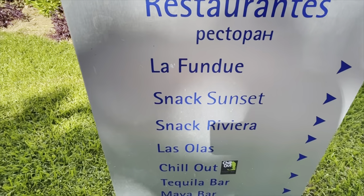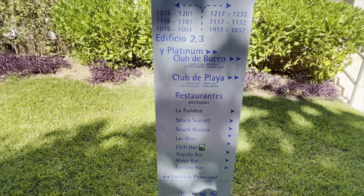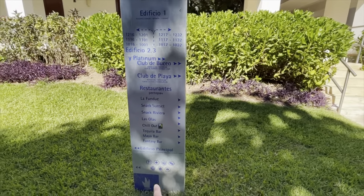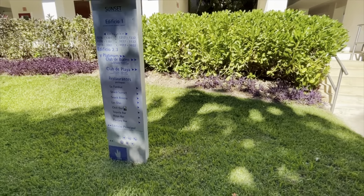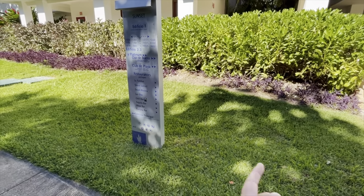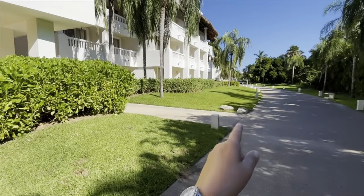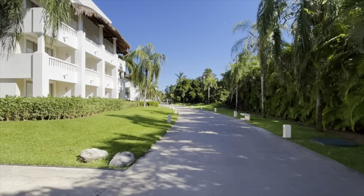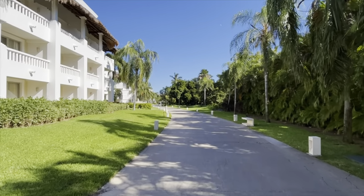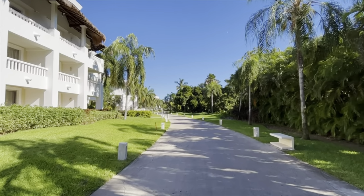And you can see that it says Snack Sunset and Snack Riviera. Those are also two buffets, and there's two more buffets near the lobby, but these two, Snack Sunset and Snack Riviera, are closer to the beach and the swimming pools, and just nice for a change if you're looking for a change for summer to eat.